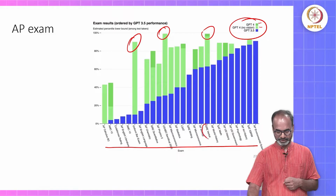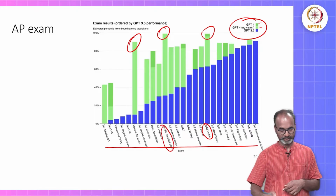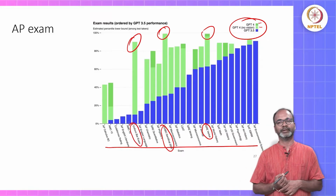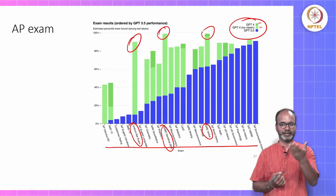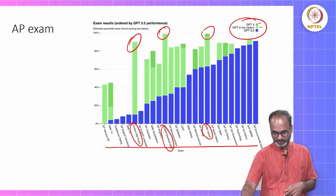For example, in GRE verbal, and this competition again, and another, the Uniform Bar Exam. Right? So what this means is that the AI systems that are built, particularly these GPTs, are actually able to do these exams with high marks, and this one is also here.